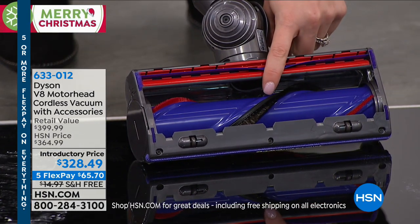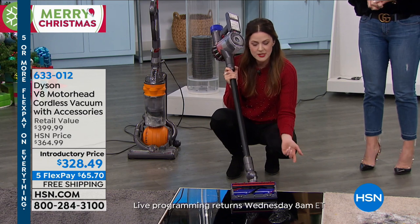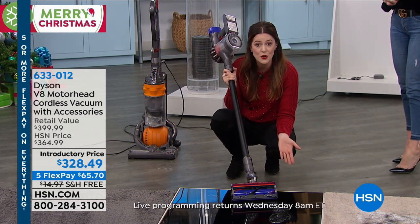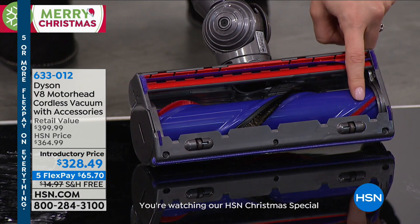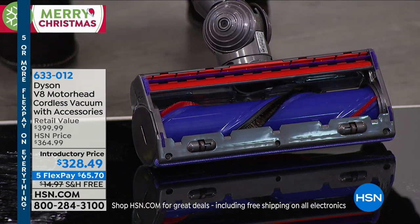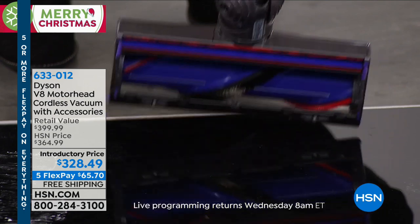The black carbon fiber bristles: James Dyson noticed that when you clean records, you use a carbon fiber brush. So he figured, if it's delicate enough for your records, then it must be delicate enough for your hardwood floors, so he added it into his vacuums. And the red nylon bristles are for getting deep down into the carpet, like you just saw on that shag carpet, to release those particles so the two-tier cyclone technology can suck them right up and keep them trapped in the machine.